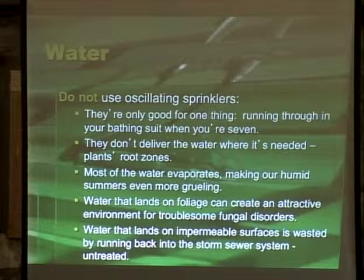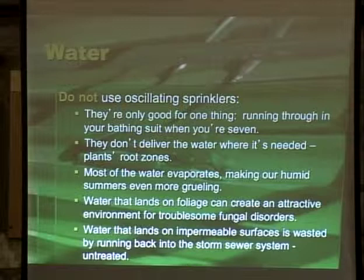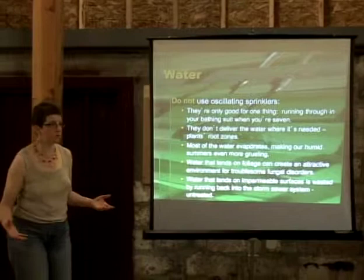They are good for running through in your bathing suit when you're 7. That is the only thing they're good for. They don't deliver the water where it's needed. The water needs to be in the root zone. That's where the vast majority of water is absorbed by a plant, through the roots. Most of the water evaporates, making our already humid summers more grueling.